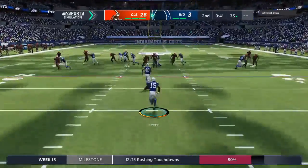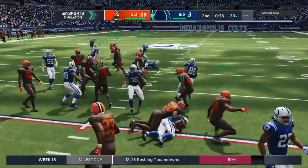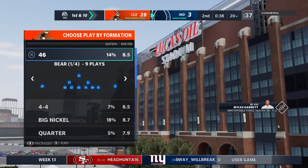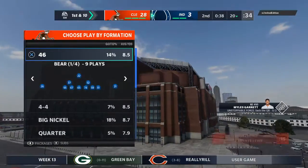That'll be taken about a yard deep. And the decision to come out of the end zone is going to cost him 5 yards as he's taken down right at the 20. The Colts take over 1st and 10 at their own 20-yard line.